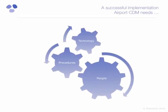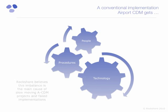Okay, let's get into some of the details now and look at what a successful implementation needs. As with many IT programs, it's a mixture of the people, procedures and technology that make or break a project. The relative sizes and positions of the cogs are absolutely relevant, as they denote that the people should be driving the change at a given airport, driving procedures, and lastly have procedures driving technology. However, what we're finding is, in fact, this is entirely the opposite way around. We're having technology and the systems driving the procedures and the people. And we believe that this imbalance is actually one of the main reasons for slow-moving A-CDM projects.